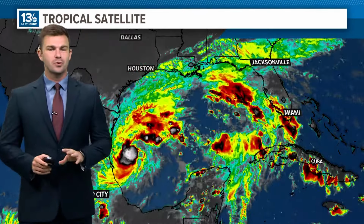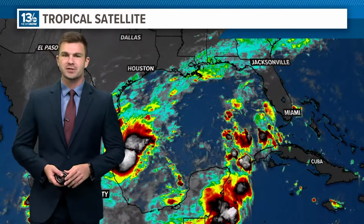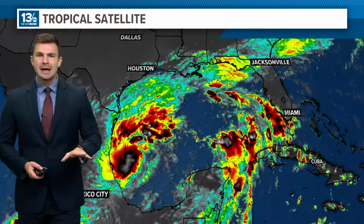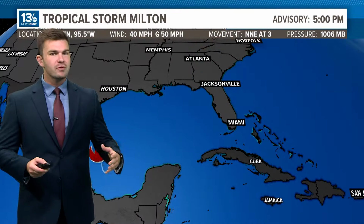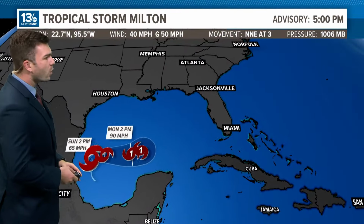We have our newest named system in the Gulf of Mexico right now, Tropical Storm Milton, which became a tropical storm earlier this afternoon after only being a tropical depression for a couple of hours. Sustained winds right now are about 40 miles per hour, gusting to about 50, moving fairly slowly to the north-northeast at about 3 miles per hour.